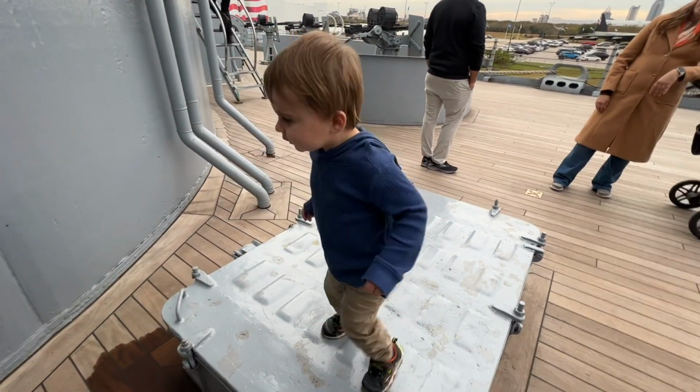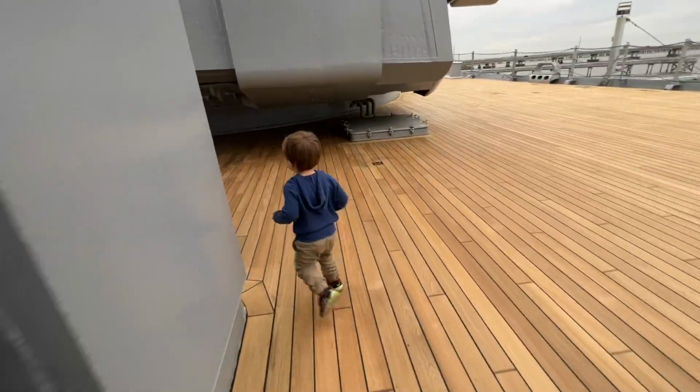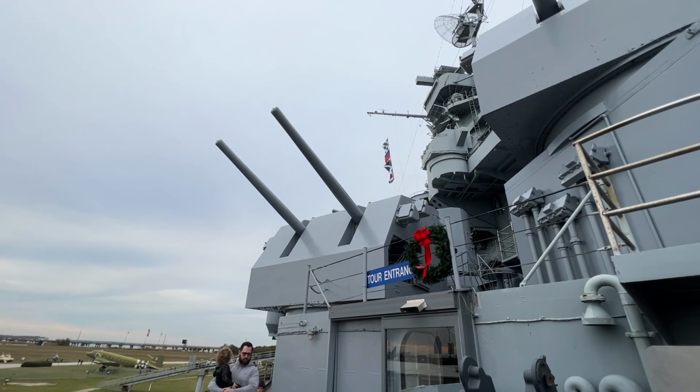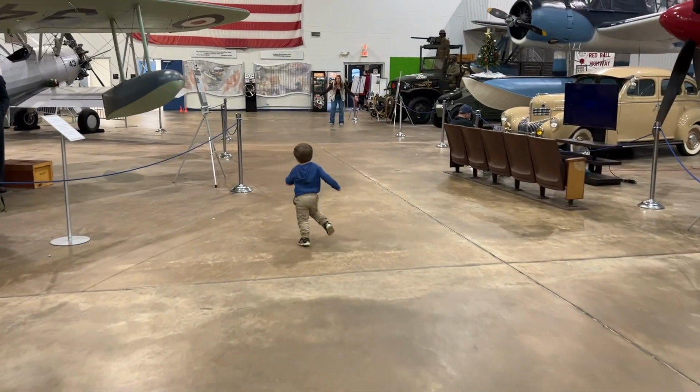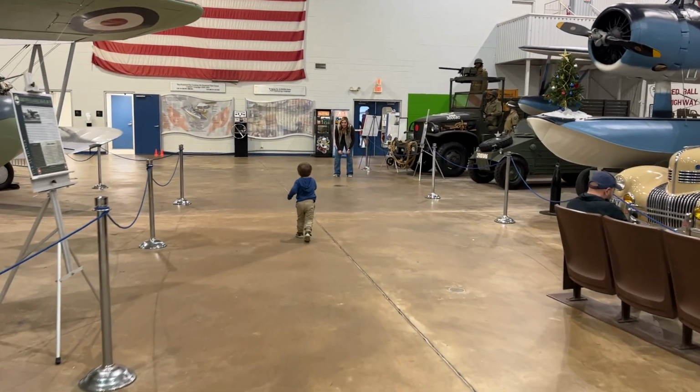But we went back in, checked out the hangar. There were some old airplanes. There were some really cool cars, trucks. They were all on loan though from NAS Pensacola, the Naval Air Station Air Museum. If you watched my vlog on that, you will see that museum.